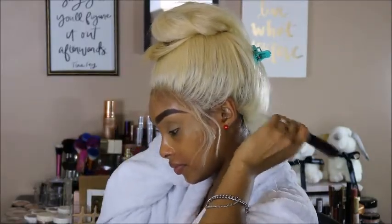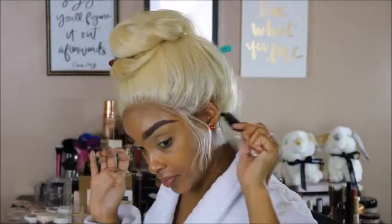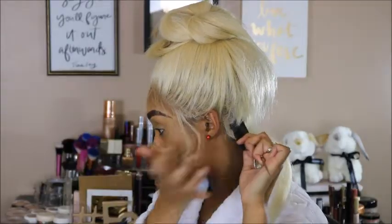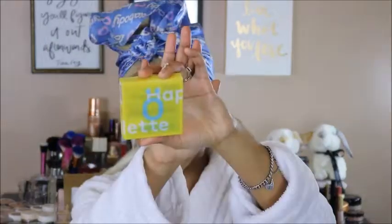And I'm going to take a rat tail comb and just really pressing that in and trying to get it so it covers all of my black hair. Once again, it was hard to see, so I'm just trying to feel my way and make sure I cover my black hair as much as possible.